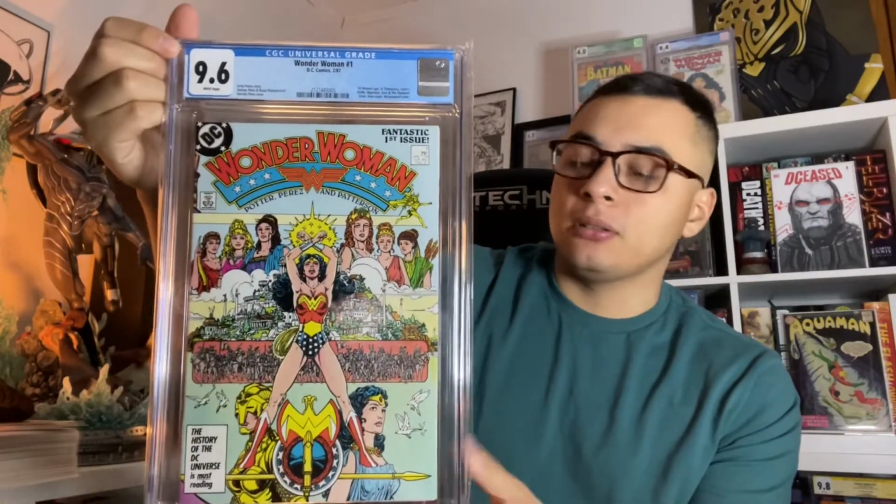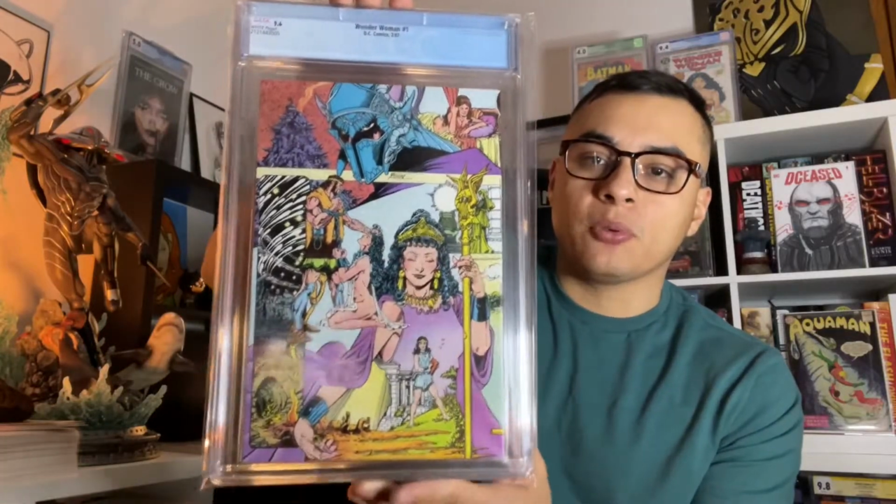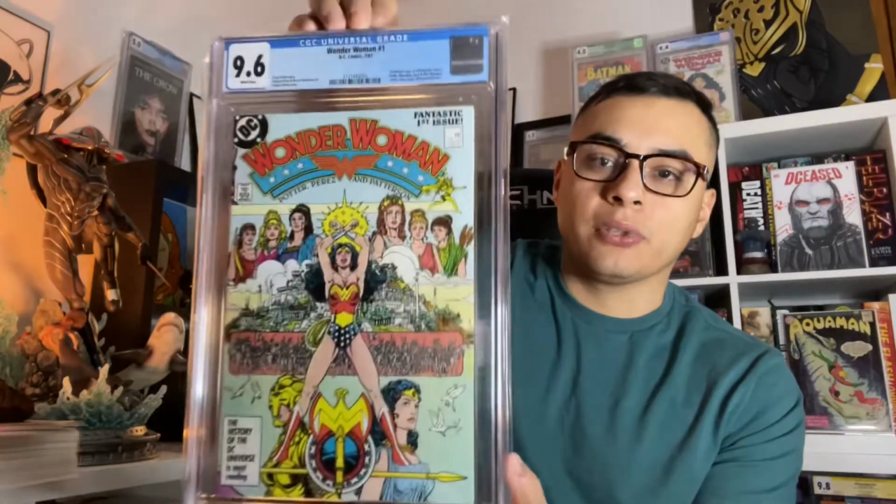All right, this is Wonder Woman number 1. That awesome George Perez wraparound. There we go. Some George Perez love. Some Glenn Fabry love, man. Let's show you guys some Glenn Fabry.